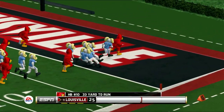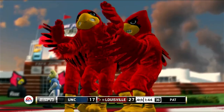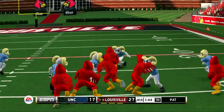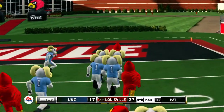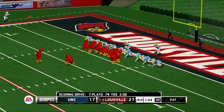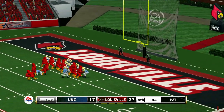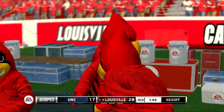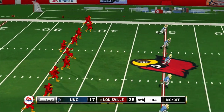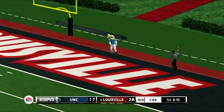Inside 10. And he scores. Touchdown. Charging back. That should put this one away, Kirk. He hits the PAT. Everyone's all lined up and ready for the kickoff. Excellent kick. This one's going to be down to the end zone for a touchback.